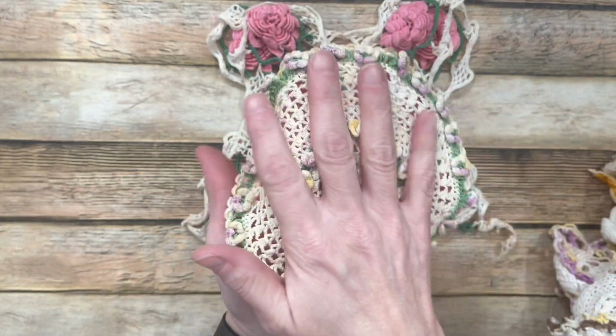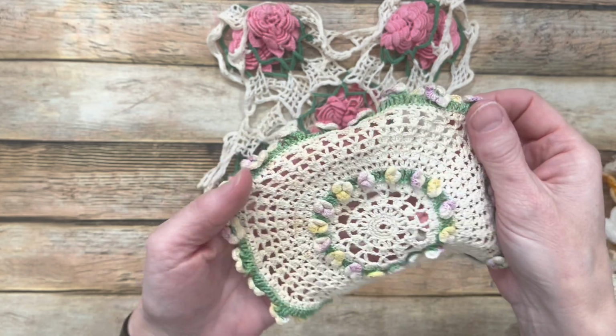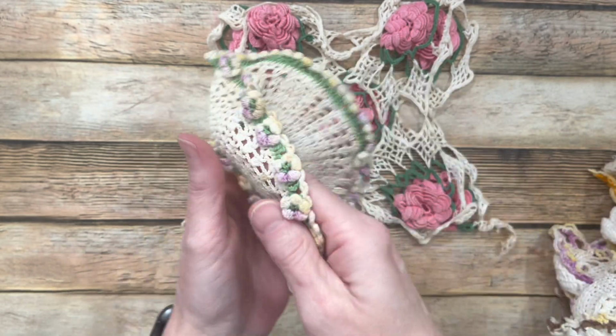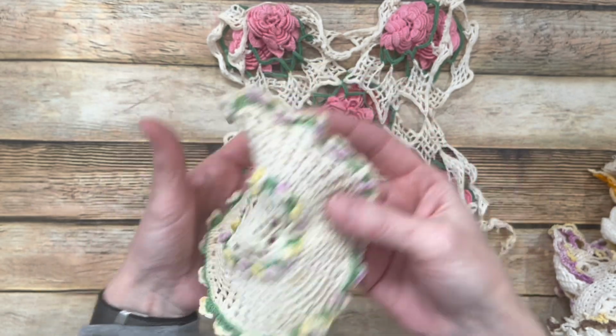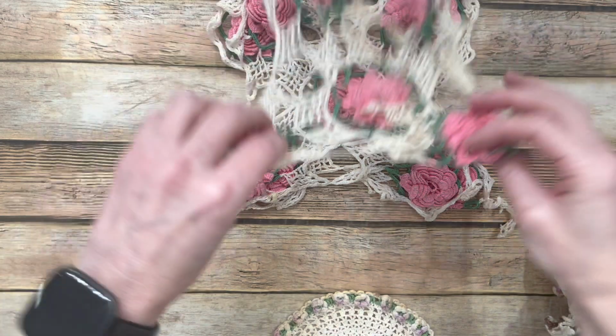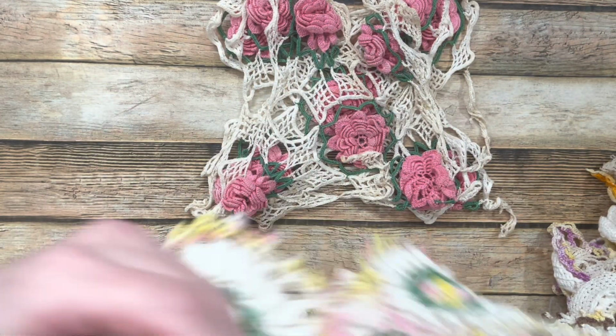This, I just love the colors. I don't know if I'm going to cut this or use this in the house. I could see using this around Easter. Or putting it on a journal right on the spine or something. I don't know. But I need to hurry because there's a lot.